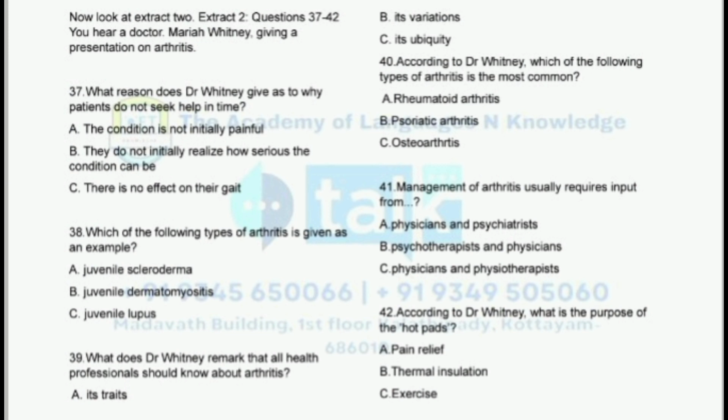Gosh, I'd like to think that employers would be supportive of their employees, but I guess that's not the case with all workplaces. What about treatment, Dr. Whitney? What kind of treatment is available, and are the available options somewhat influenced by the most common types of arthritis? I suppose the treatment depends on the type of arthritis we're dealing with.